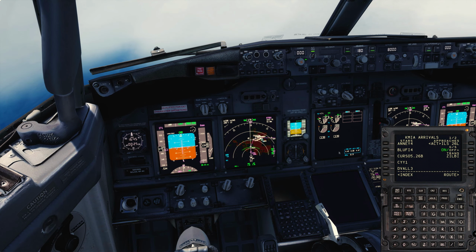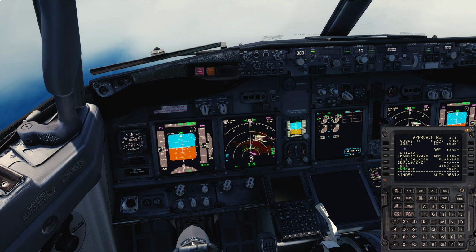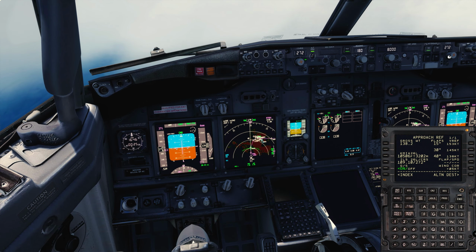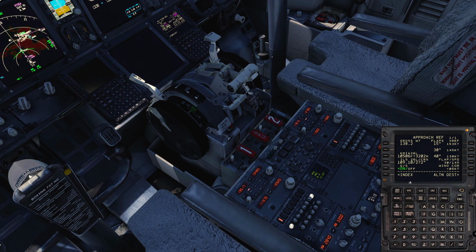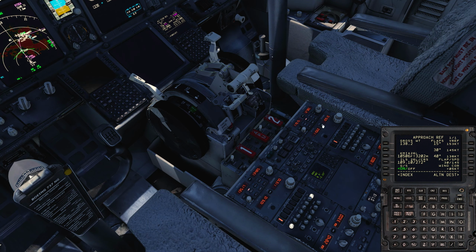Okay, so we'll put that in. And let's go to the INIT REF. It's 272. 272, like so. And we'll do that twice. Okay, we are back to wave American 5723. And we'll do 5722 right here, direct, contact Orlando approach on 124.8 today. 1191, and 1191, like so.